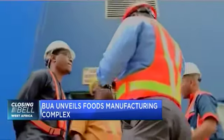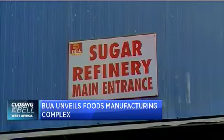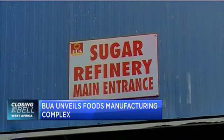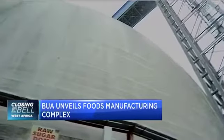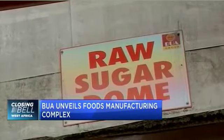The project is a $400 million project which started about 6 years ago. And like you have mentioned, you have seen, it comprises 3 factories: a sugar refinery, which is about 720,000 metric tons capacity per annum, then a flour mill and a pasta mill, which is 500,000 tons capacity per annum. This sugar refinery has a storage dome of 60,000 tons capacity for raw sugar.